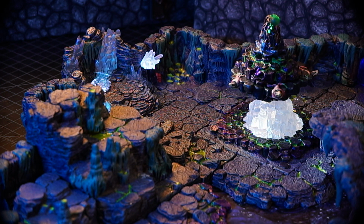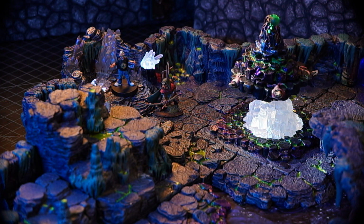Oh, we need some miniatures in here. What do you think? In lieu of our standard adventuring party, we have Gary Gygax and the RabbitBurner Rabbit. We'll be exploring this crazy lair today.